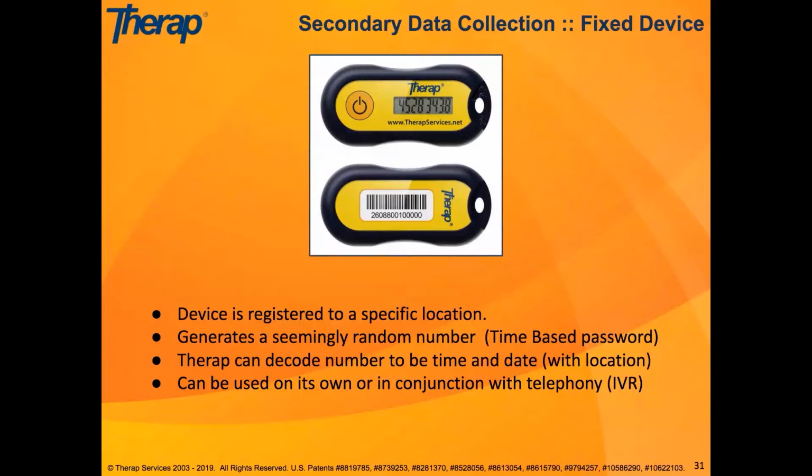So it's really important that if you're requesting a fixed device that you know who the service coordinator is that you're working with, and that you provide that information to us. If you're working with more than one service coordinator and are applying for a fixed device from more than one person, we also need to have that information in the application. The application is not in final approval yet, but once it is, we will be putting that information out.